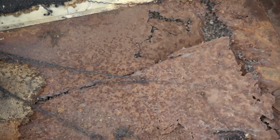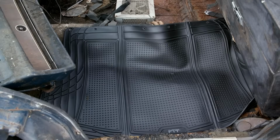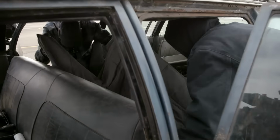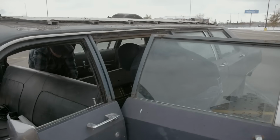Yeah, it's pretty good. Have you seen this floor? Yeah. There we go. That's much better. Do you want to weight it down with this dash? Sure. There we go.